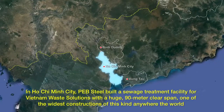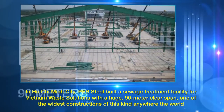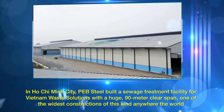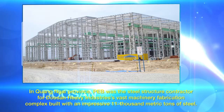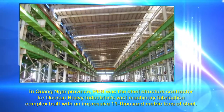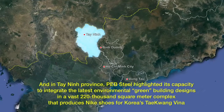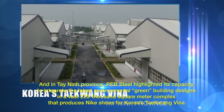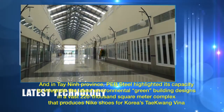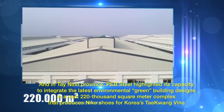In Ho Chi Minh City, PEB Steel built a sewage treatment facility for Vietnam Waste Solutions with a huge 90-meter clear span, one of the widest constructions of this kind anywhere in the world. In Quang Ngai Province, PEB was the steel structure contractor for Doosan Heavy Industries' vast machinery fabrication complex, built with an impressive 11,000 metric tons of steel. And in Tai Ninh Province, PEB Steel highlighted its capacity to integrate the latest environmental green building designs in a vast 220,000 square meter complex that produces Nike shoes for Korea's Taekwon Vina.